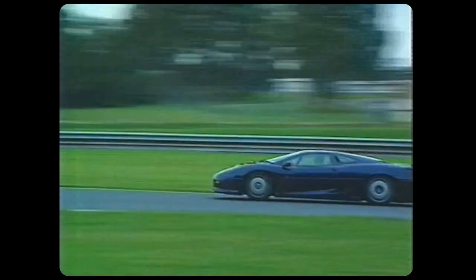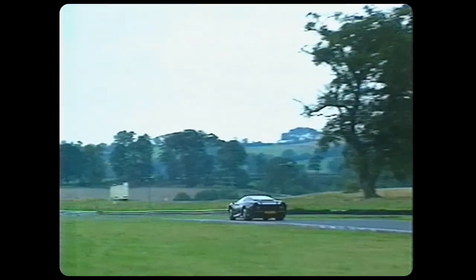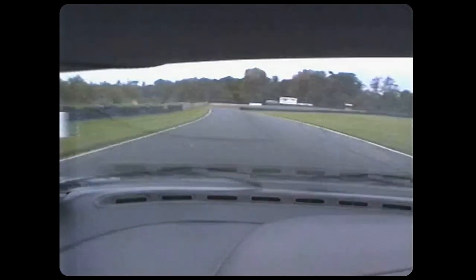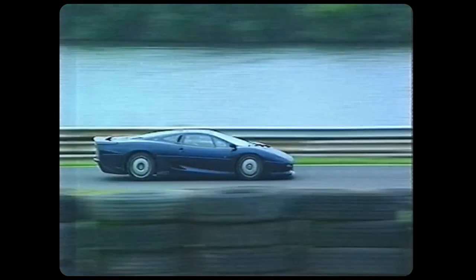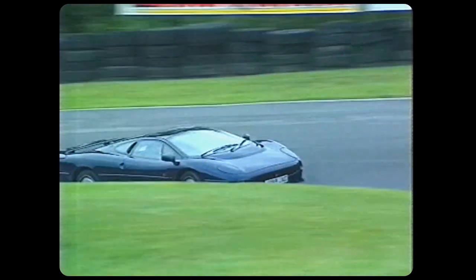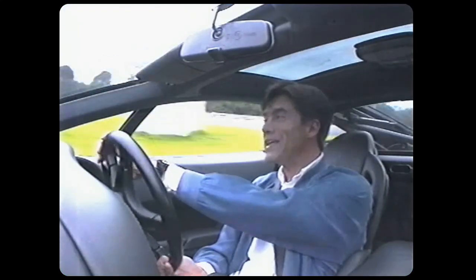All in all, it's been a wonderful experience to be the owner of a Jaguar XJ220, even if only for a couple of days. It really is a most beautiful car to drive, but I have to admit that it's more refined racing car than sophisticated road car, and it's only really at home when it's let loose at speed.